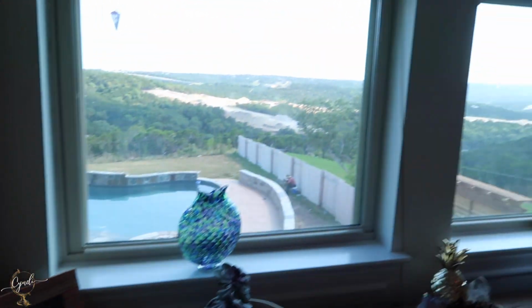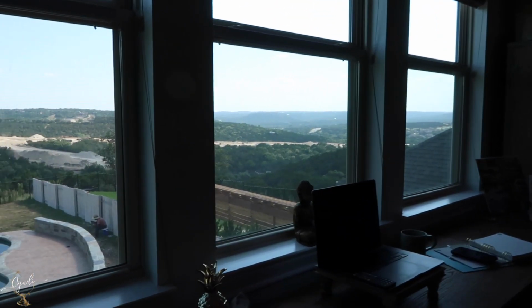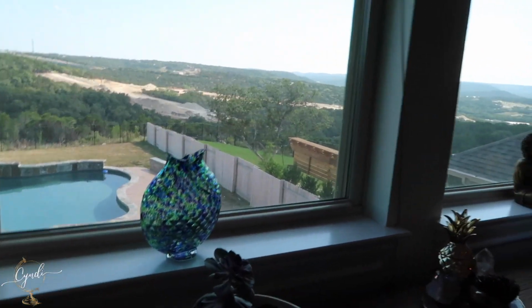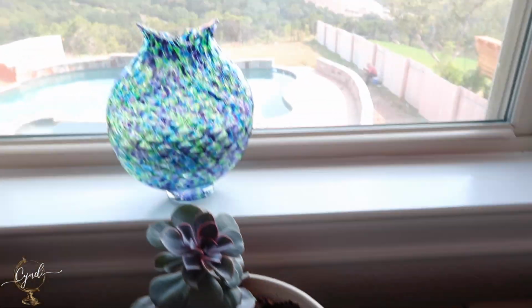My favorite. And then of course we have our pretty view, which we built this entire house around. And yes, I snagged the best view in the house for my office. I have my little plant, which I'm trying to keep alive. Wish me luck. And let's see what else.